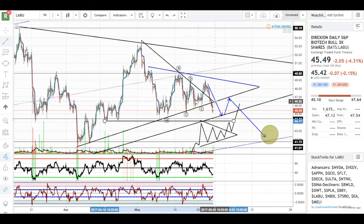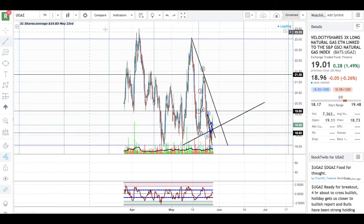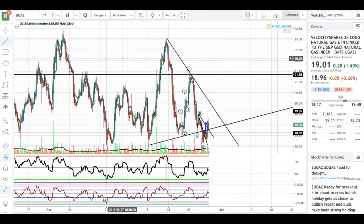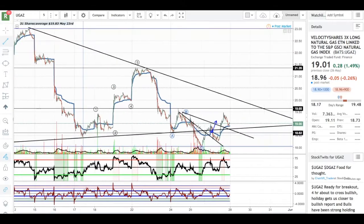However, this apex right here is very important and we haven't quite reached it yet. So we'll have to see how that plays out. All right, moving on to UGAS, natural gas. Natural gas was somewhat boring today, somewhat interesting just because it is showing a propensity to bounce off this channel. I'm really happy that I bought quite a bit of UGAS down here and added quite a bit more as it ran up. Let's go to the 5-minute chart.